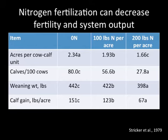No nitrogen, 100 pounds per acre and 200 pounds an acre. Now, let me stop here a minute and say, I'm not telling you don't apply fertilizer, all right? Don't go home and tell your county agent, this forage specialist just told us we didn't need to fertilize. That's not what I'm telling you. Nitrogen's a valuable thing. Agronomists, I'm not going to go against 100 years of agronomy here, but look what happens as we increase this nitrogen application rate.